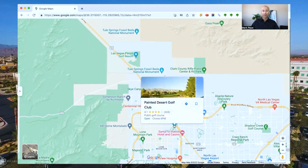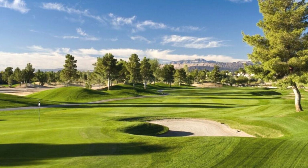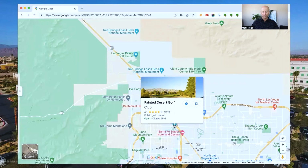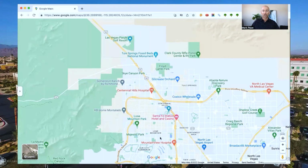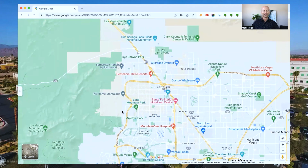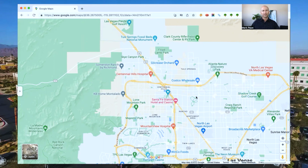But also at Painted Desert Golf Club, you can see the picture there, just incredible views, lush fairways, nice tall trees there as well. It just really provides an oasis in the middle of the desert. So those are two of the main golf courses in Centennial Hills, but there are a number of 10, 11 golf courses in Summerlin, including the only 2 TPC championship golf courses in all of Nevada are located in Summerlin. You got a couple in North Las Vegas as well, Shadow Creek Golf Course, located right over here, a championship golf course as well. So there are plenty of golf options in and around Centennial Hills.